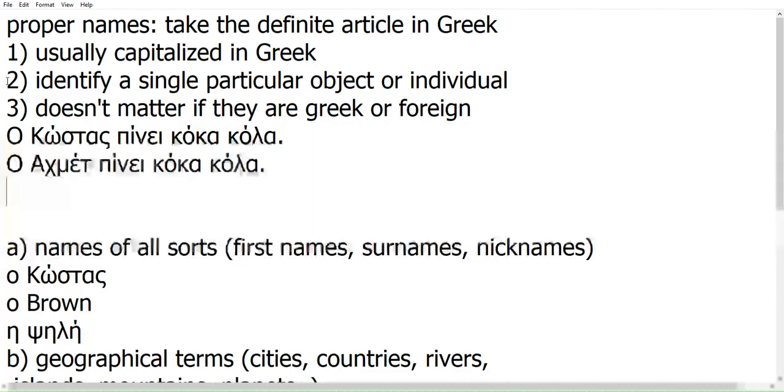Now, let me start with point number 2 here. To speak broadly about proper names, and to have in mind not really a definition of proper names, but a kind of guideline of how to distinguish them in real life, I would say that proper names identify a single, particular object or individual, whereas other nouns usually identify a class of individuals or objects and can be defined. Proper names, on the contrary, cannot be defined.